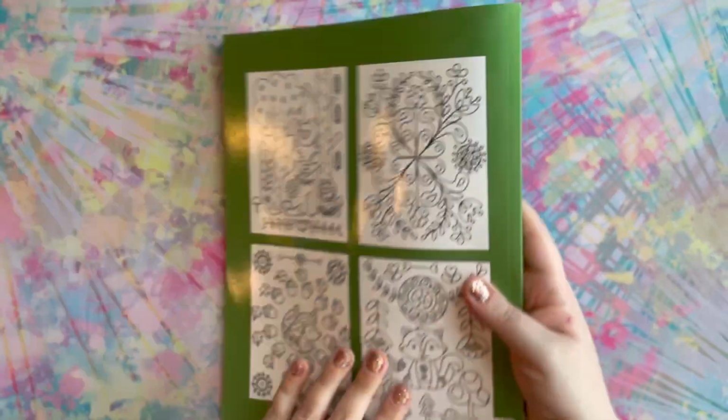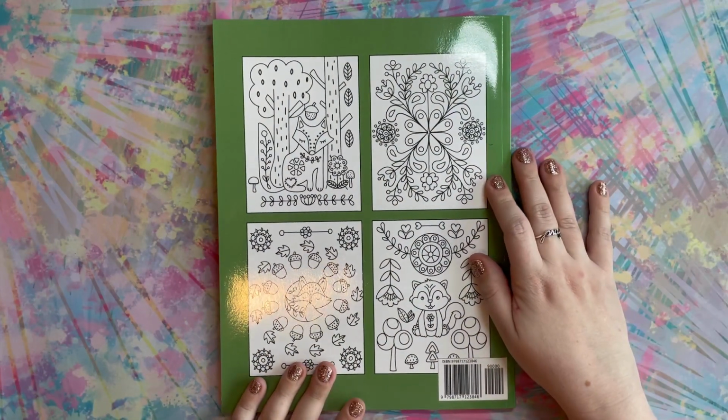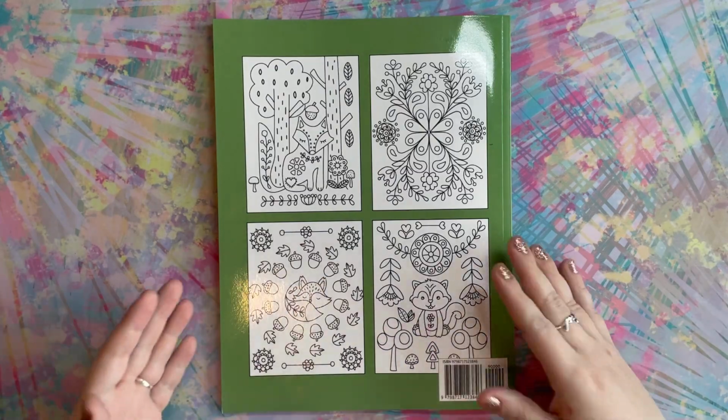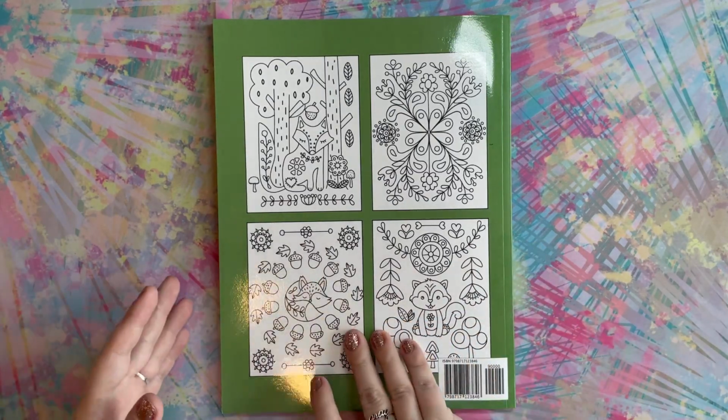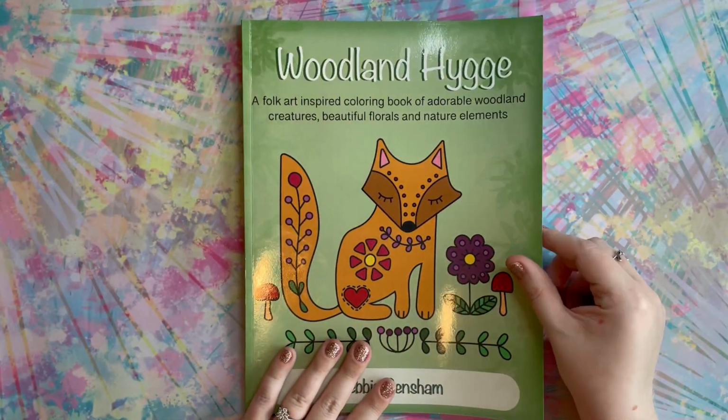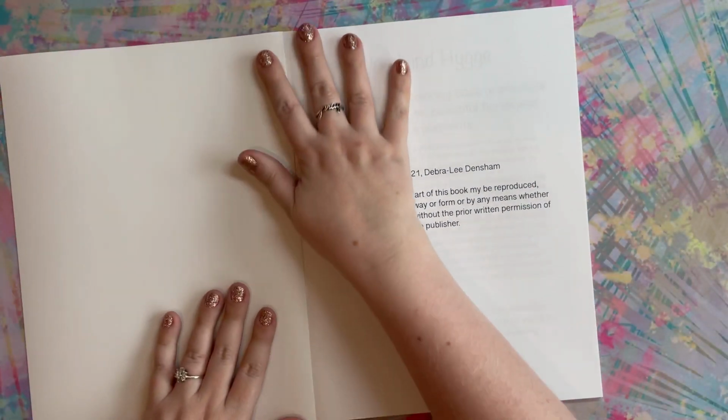And this is Debbie's very first coloring book. Here on the back are just some sample images from the book itself. It's really wonderful and really cute, and it's so well done. So let's take a look inside.